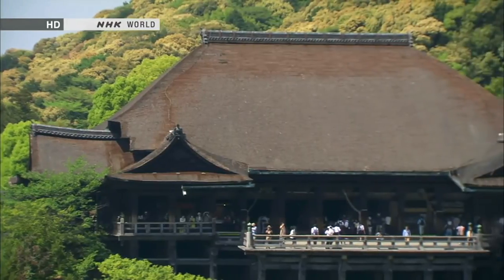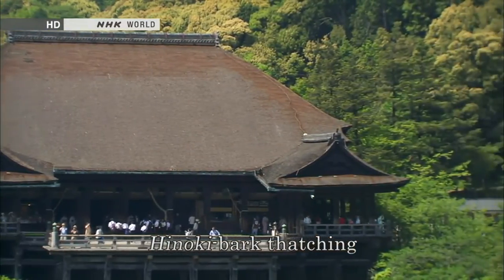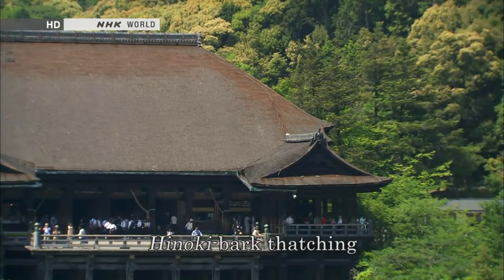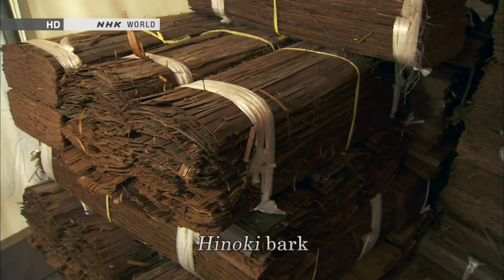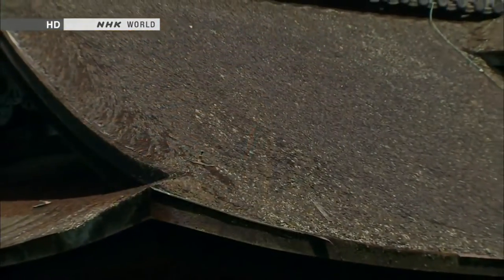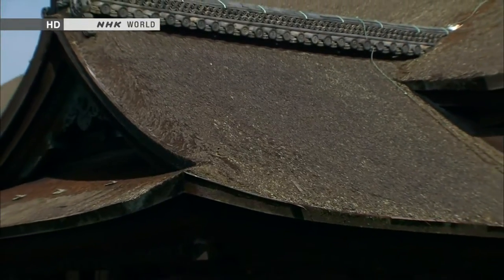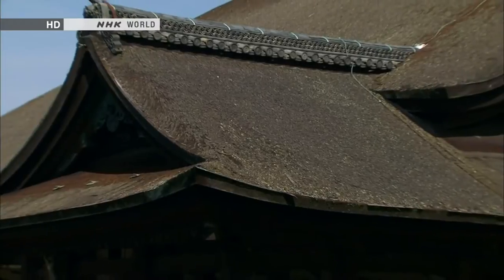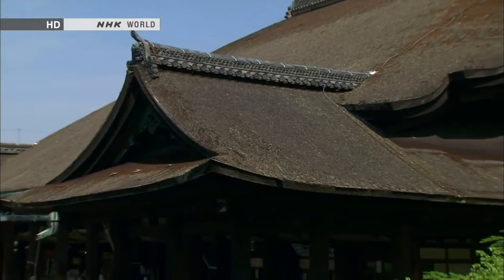The main hall is roofed with traditional hinoki bark thatching. The bark of hinoki, or Japanese cypress, is water-resistant, so it has traditionally been used as thatching. This complex, undulating roofing, made from thousands of bark strips, is a prestigious craft used on temples, shrines, and aristocratic houses.